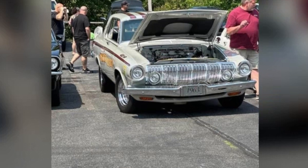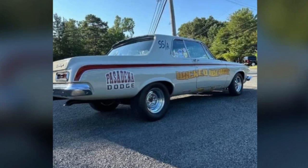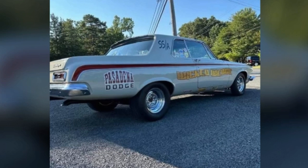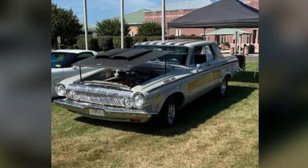The Stage 2 push-button 727 transmission is paired with a new 3 inches drive shaft and an 8 3/4 rear end with 3.55 track lock gears. The car also has a 3 inches exhaust system for a deep aggressive sound. The seller highlights that the car comes with a full interior, along with new bumpers and grille. It also features stainless steel springs and tubular arms.